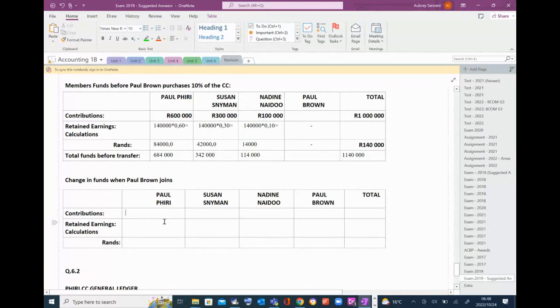Okay. So here, again, they're testing. Do you know that contributions don't change when there has been someone joining the CC? So contributions is going to be exactly the same. So you're still going to have 600,000. 300,000 over here. Here, what is it? 100,000. Okay, and Paul Brown again. He had 100,000 in the business. That's what he contributed. So now our total contributions is 1,100,000.